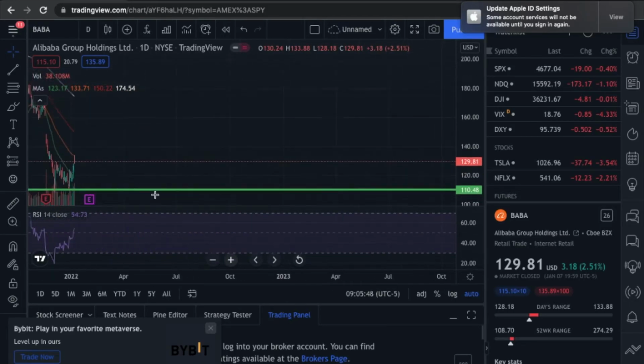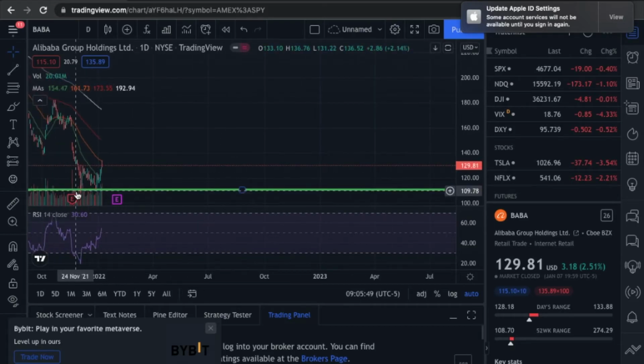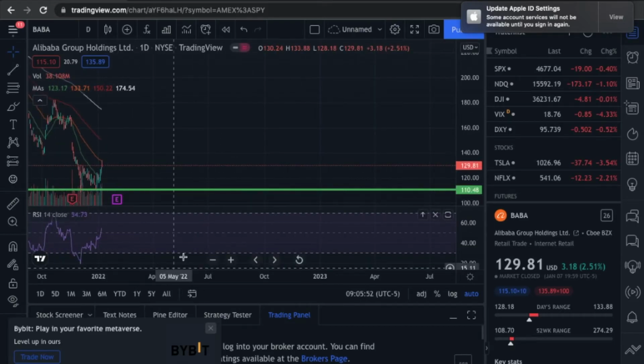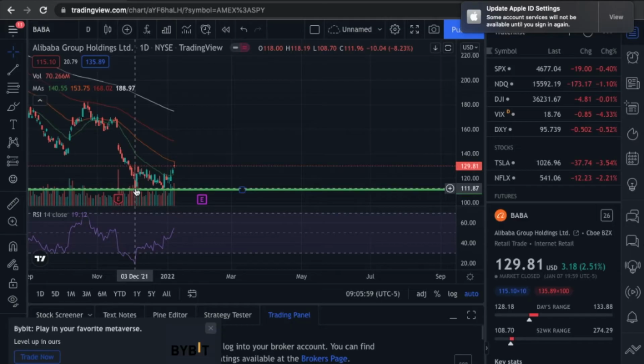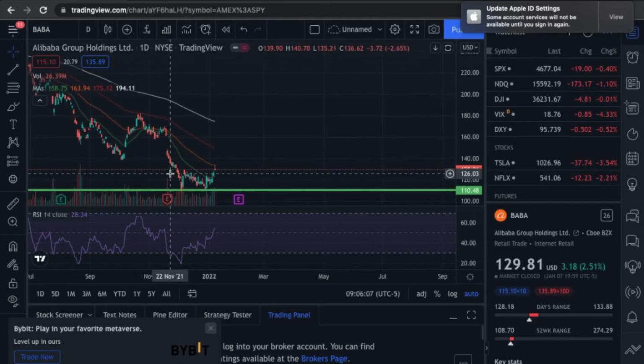So Alibaba has hit this price point of $110 a few times over the past 6 weeks. And as you guys know, we made money on the way down and also on the way up briefly. But look here, 3rd of December, it hit 110, started uptrending again. Then again, 30th of December, it hit 110, started uptrending again. So it's happened twice now.